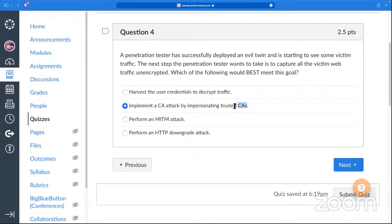Impersonating a trusted CA is difficult because you would have a lot of CAs to impersonate. Not only would you have to be able to respond like an intermediate CA and any other bridge CAs and whatnot, so that's just too hard. That's not the best way.